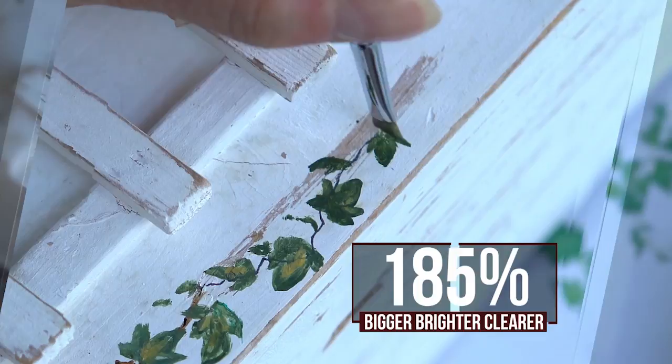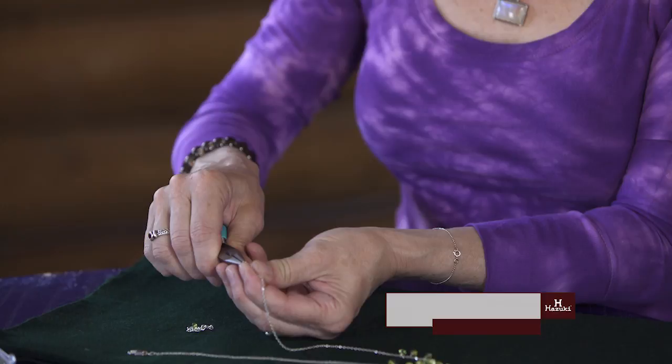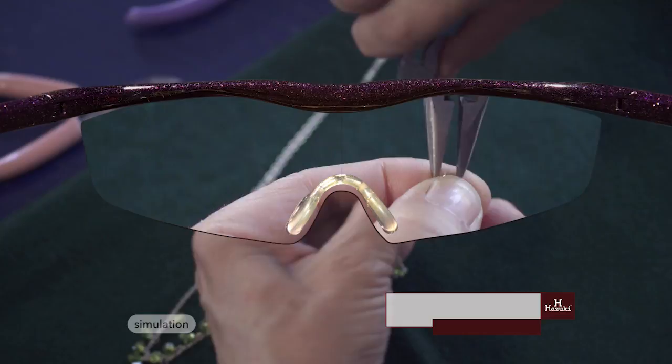This morning when I went to put on my necklace, turned out the clasp had become undone, so all I had to do was put on my Hazukis and got to fix the clasp in no time flat. It makes it really easy and convenient, which is really nice because sometimes we have the unexpected.